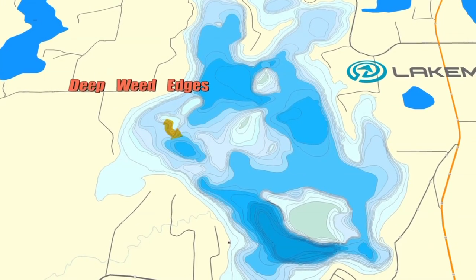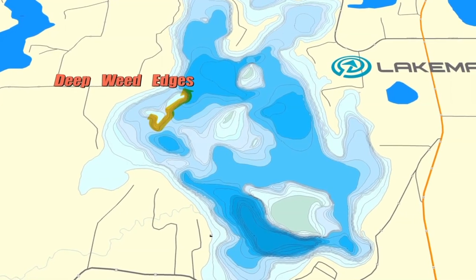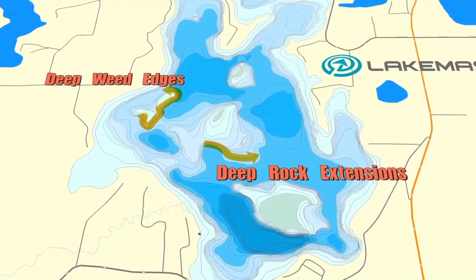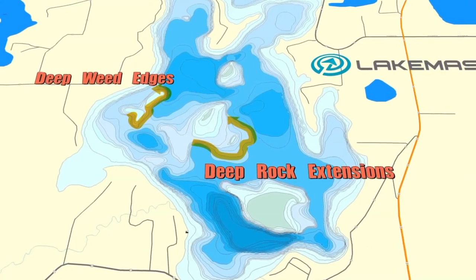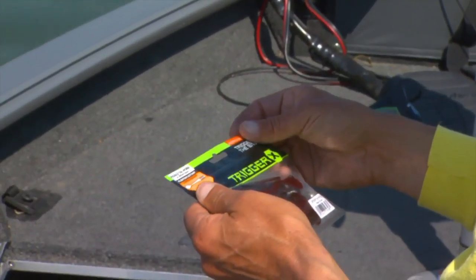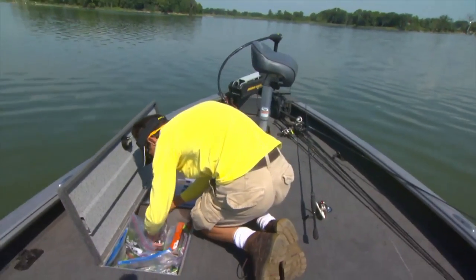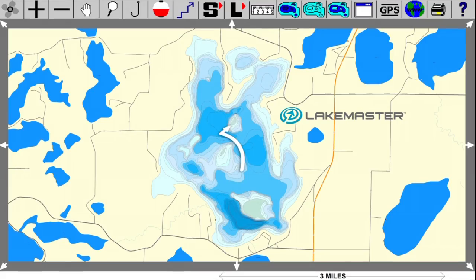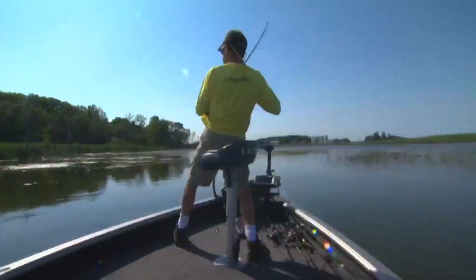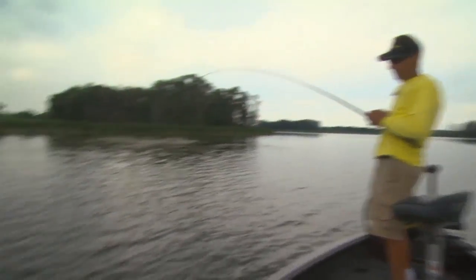We focused our initial attention on deep weed edges, particularly where points and turns along the weed line and deep rock extensions jutting into the basin created likely areas for bass to gather and feed. But guess what? After a few hours, we had little to show for our efforts, necessitating a shift to Plan B. Our next step was to move to a radically different section of the lake and try a completely different approach. In this case, it was going up into the junk and fishing shallower, heavy cover.